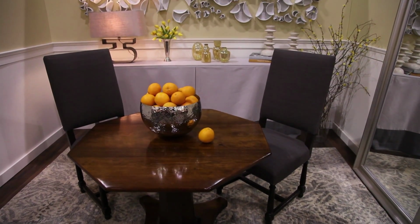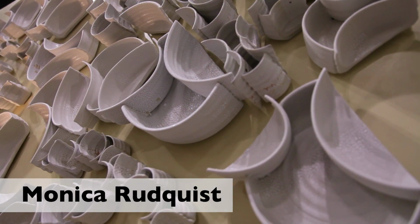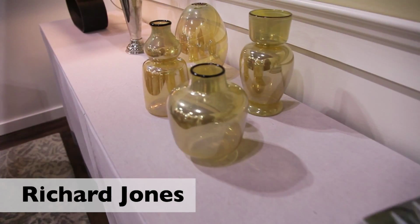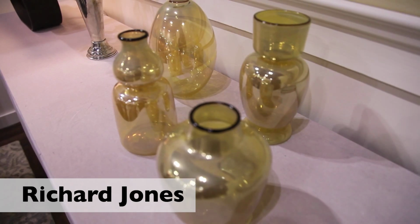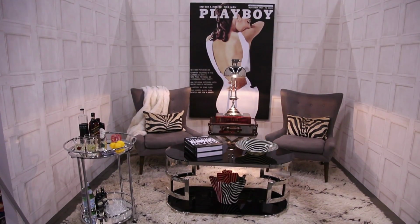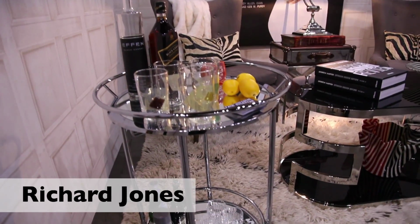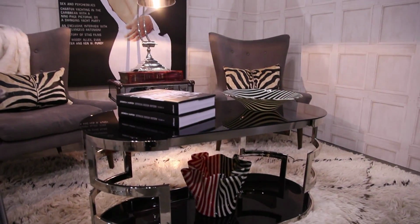Monica Redquist, who did all the ceramic pieces, I actually went and saw her pieces at a gallery and just fell in love with it. And then I also use Richard Jones' vases, which inspired the wall color that I used in here. But I was really inspired by Suellen's kind of sleek and really subtle, seductive curves. And then when I saw Richard's glasses, I just thought they'd be a really fun addition and make it a really fun room, having a really masculine room, but also really feminine as well.